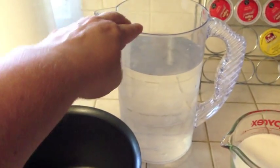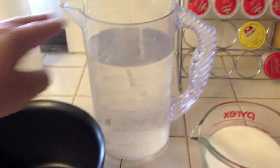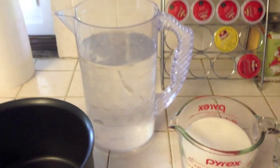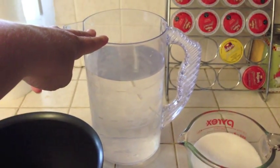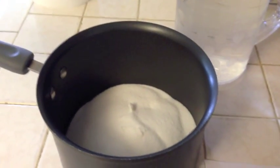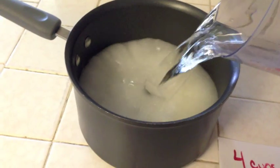So that's where this comes into play right here. This is 2 quarts. This is a Pampered Chef pitcher. And you don't have to have a Pampered Chef pitcher, but this particular pitcher is 2 quarts. So for me in my kitchen, I just know off the top of my head, whenever I need to fill up my bird feeders, you just pull out this pitcher, fill it up to 2 quarts. And then for one of these measuring cups, which is 2 cups of sugar, I just go ahead and pour the ingredients right into my pot here. So there's the sugar, and then you're going to pour in your water.